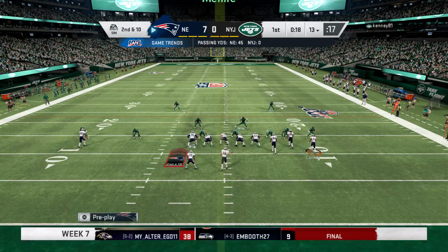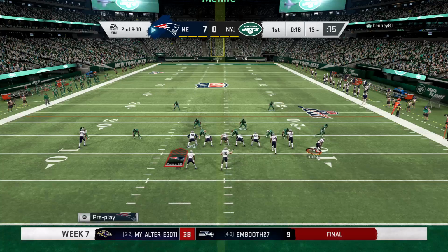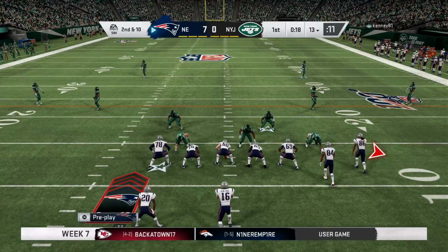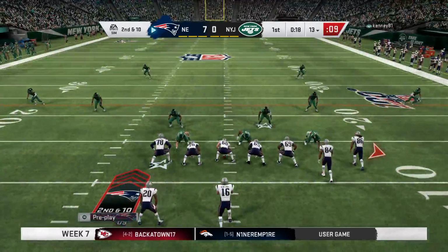48, Charlie! Hey! On the ball! Let's go! I'm going to run you over.